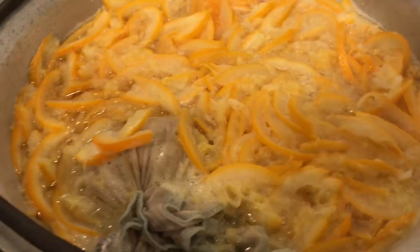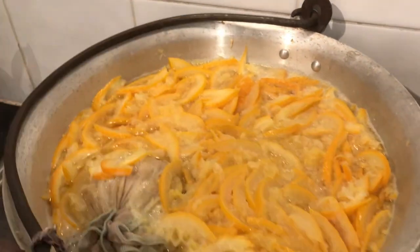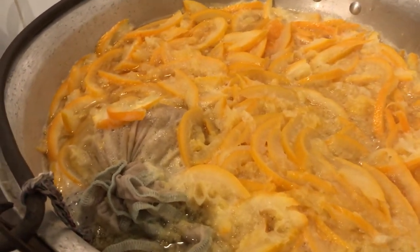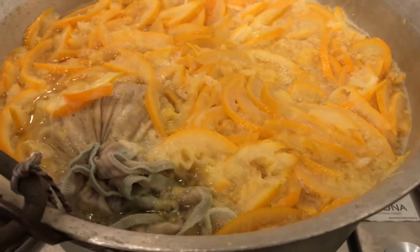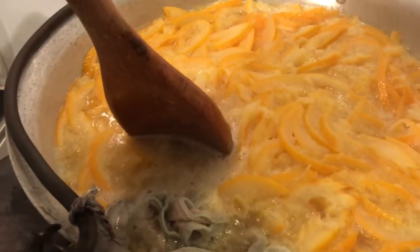It's the next morning and I'm just simmering the peel. Now you can see this is right up to the top of the preserving pan, so I won't be able to actually make the marmalade in this. I'll have to transfer some of it to another stock pot that I've got. But this is just going to simmer now for about an hour and a half, just to soften the peel. I had it on high heat, I've now put it down to a medium just to keep it bubbling.